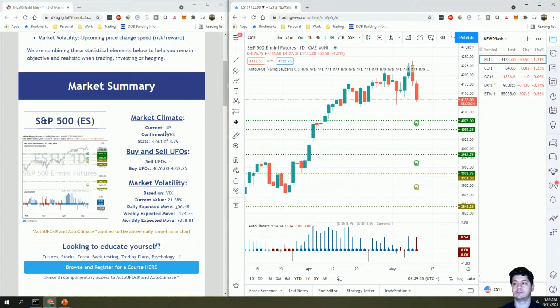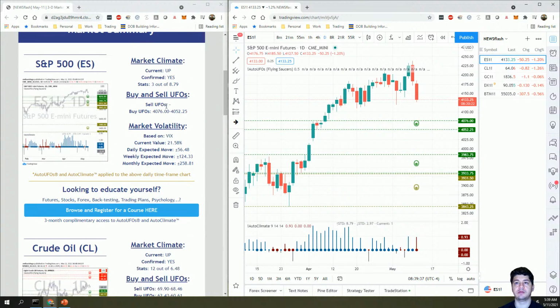I apologize that this must be updated, but it's the first down climate as of right now, out of typically 3 days. We do have a buy UFO down below here, 40.76 to 40.52.25, that, in case you are short in this trade, could be a potential exit point, or at least you can sum off. Based on the VIX, we're looking at extensive volatility, 21.58%.